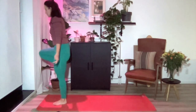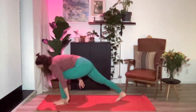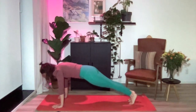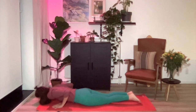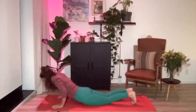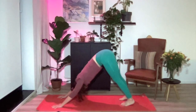Gently bend forward. Send that right foot back towards the back of the mat, hands plant, both feet next to each other, plank pose, lower the knees, come down to cobra. Shoulders together in cobra, chest opening up towards the front of the mat. Exhale, lower back down, and push back up into downward facing dog.